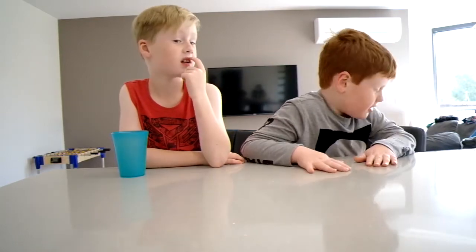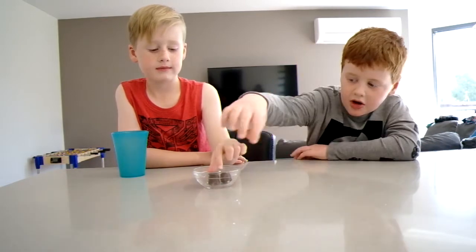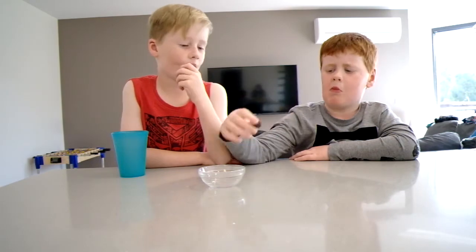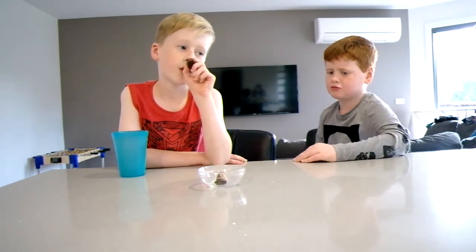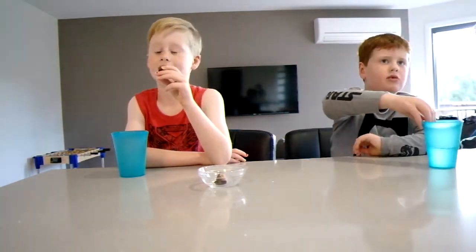Everyone likes a bit of chocolate, don't they? Yes, but I hope it's not cola chocolate. This one is dark chocolate coated ginger, a favourite of mine. It smells like chocolate on the outside, but you can smell a little bit of ginger. You can smell chocolate and ginger mixed together.